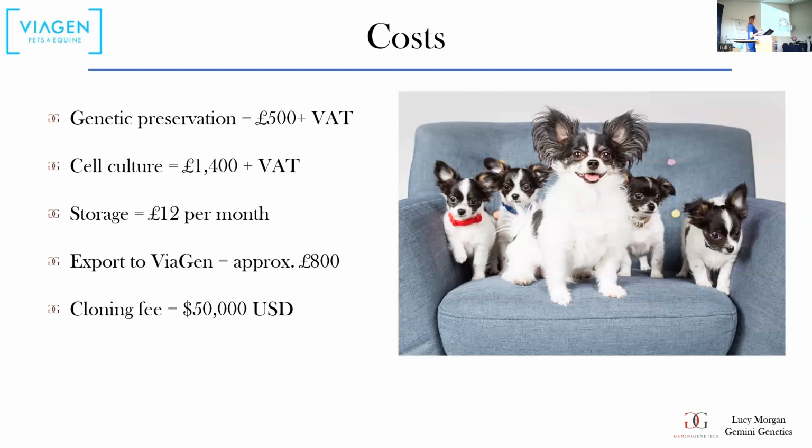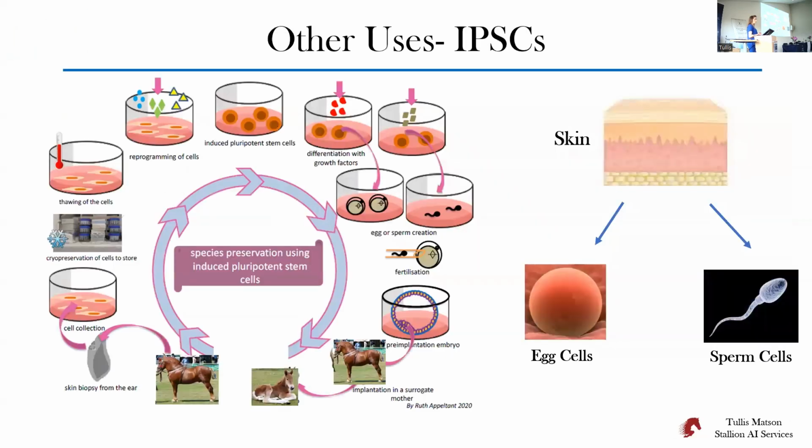I have talked to a number of people during the break, though. One of our targets with the company would one day be able to bring cloning over here, which would reduce the cost and hopefully increase accessibility for people.